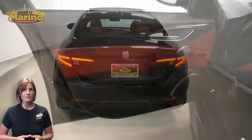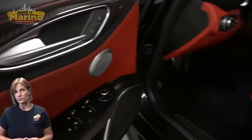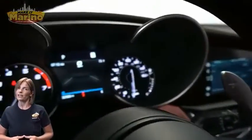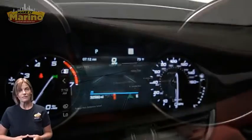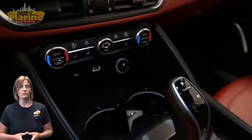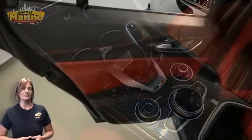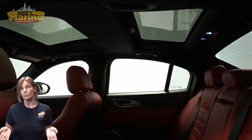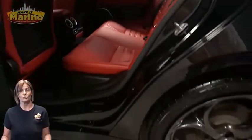heated front seats, steering wheel mounted audio controls, 32,000 miles on the odometer, 8.8-inch touchscreen, navigation, rear backup camera, Alfa DNA drive modes, heated rear seats, dual-pane panoramic sunroof, 2.0-liter turbocharged 4-cylinder engine, and so much more.